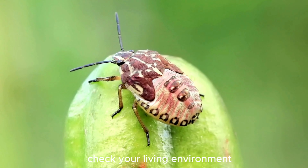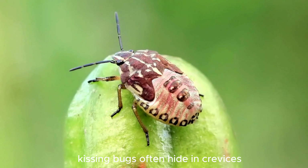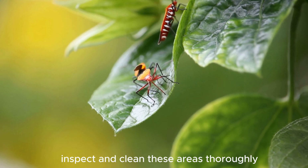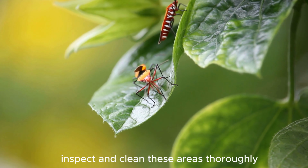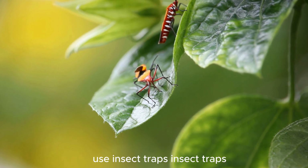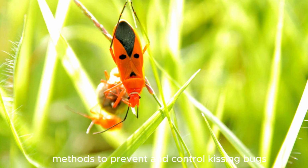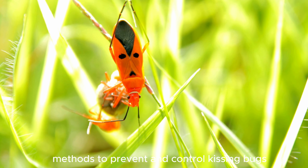Check your living environment. Kissing bugs often hide in crevices in walls, roofs, and under furniture. Inspect and clean these areas thoroughly. Use insect traps. Insect traps can help detect the presence of kissing bugs in your home. Methods to prevent and control kissing bugs.